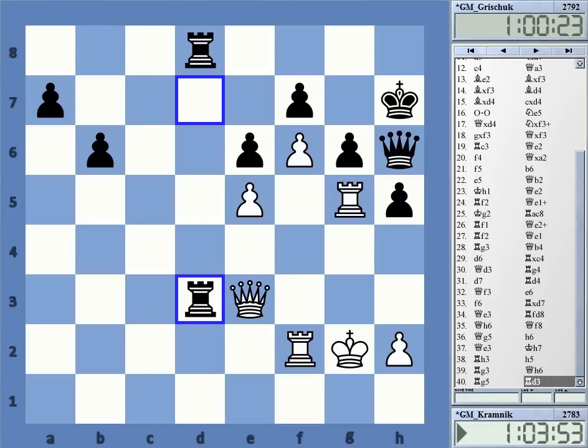So an absolutely disappointing end of this tournament for the former world champion. He had started with a +2 score. He was leading the tournament, and then out of the last 4 games he just got half a point, losing 3 games and at the end being on -1. And this is very disappointing, of course.